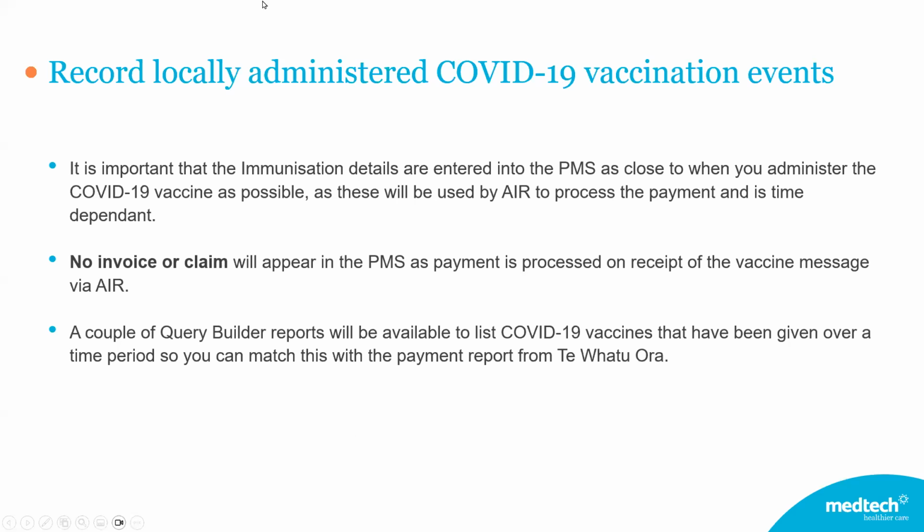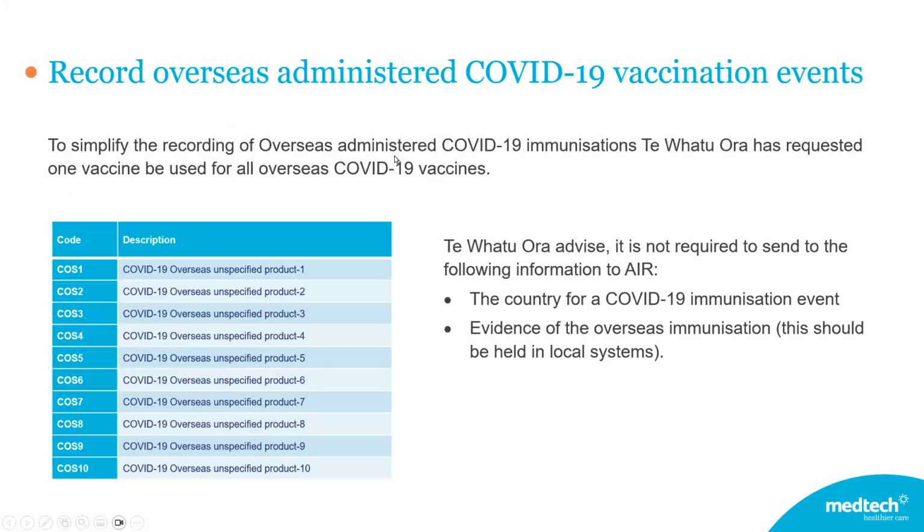Okay. So that's your New Zealand vaccination events for COVID. For overseas administered COVID-19 vaccines, if you've got a patient that's coming in from overseas and you want to record what they've had, you now have just the one set of vaccination codes to use. So ignore all those other ones and just go with this set.